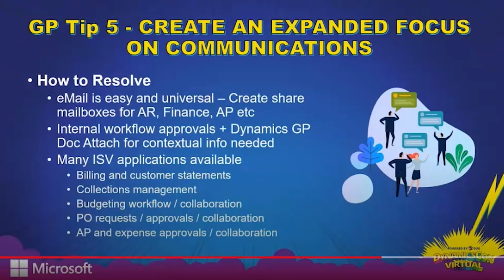So resolving communications, email is easy. Can you create some shared email boxes? AR@gpsupportnorth.com, finance at, etc. for your own business. The internal workflows I touched upon. Dynamics GP has a great doc attach function, and there's additional add-ons that even make doc attach that much easier and leverage the workflows within Dynamics GP to do the AP automation, the AR automation, some of those different components. Or as I mentioned, a number of ISV applications are available.